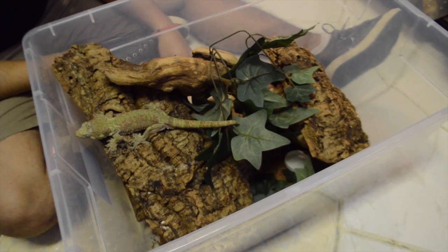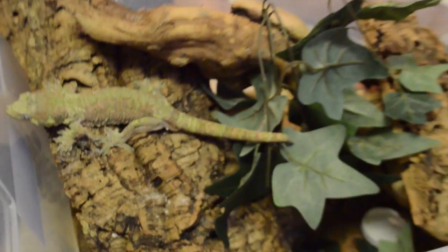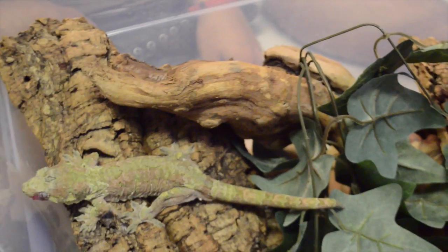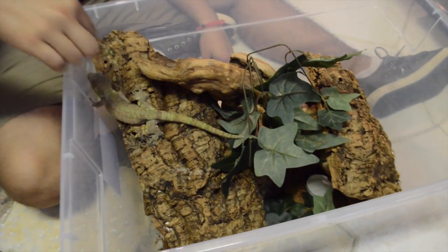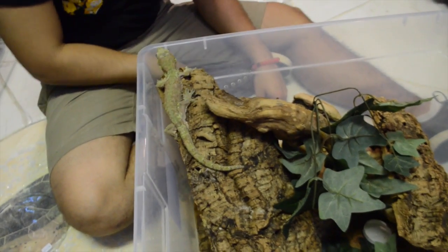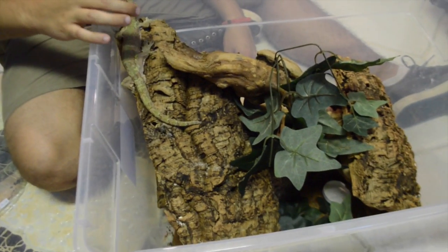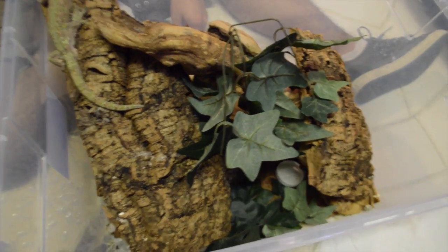Alright, so this is an example of how we keep our Chahoua cages here. This is a 56 quart bin. It has some cork bark, some branches, fake plants. That's the food bowl right over there, and they have some green thing in here too that comes with it. And that's actually the Chahoua there, if you guys can see that. That's how we keep it.